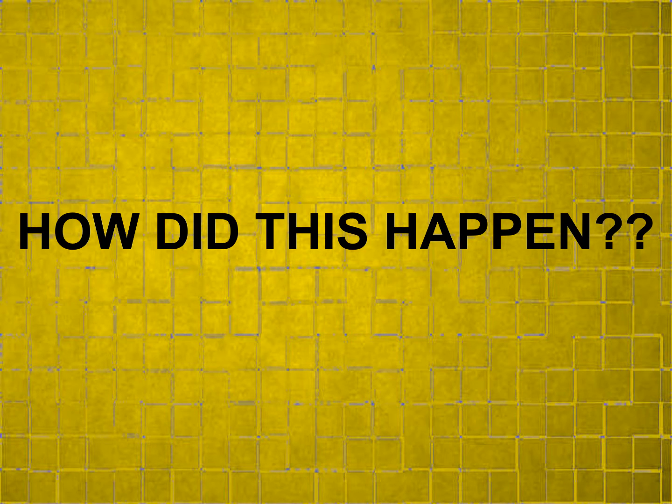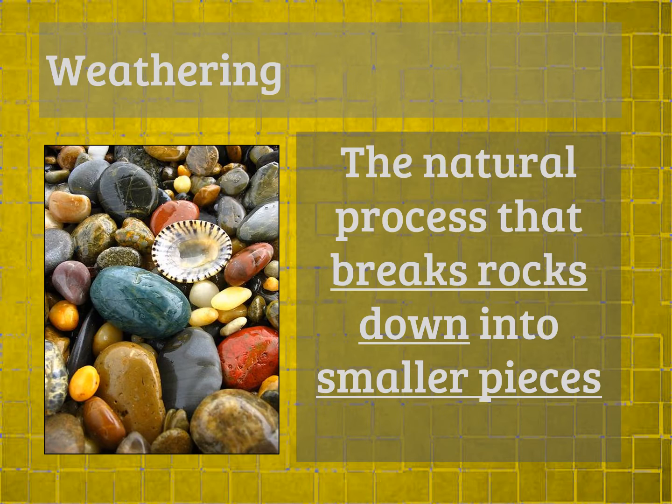So our question now is, how did this happen? How are things weathered? What does that actually mean, and what is causing the weathering? So weathering is really the natural process that breaks rocks down into smaller pieces. Important parts there are that it is a natural process and it's breaking down the rocks. That's weathering the rocks down into little tiny pieces, eventually which we will call sediment.